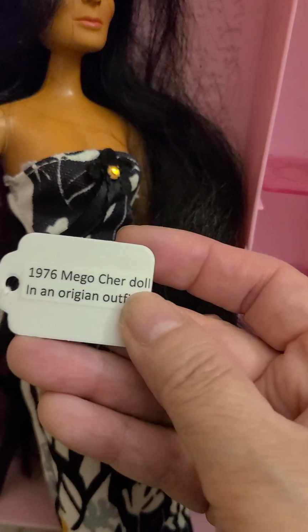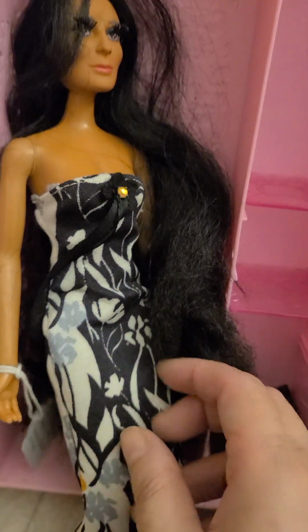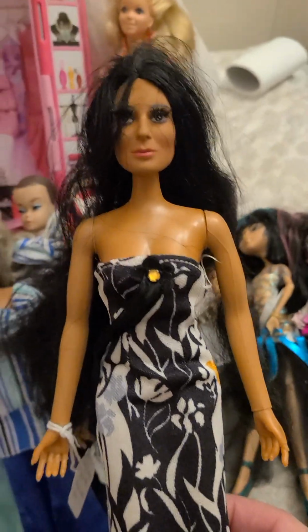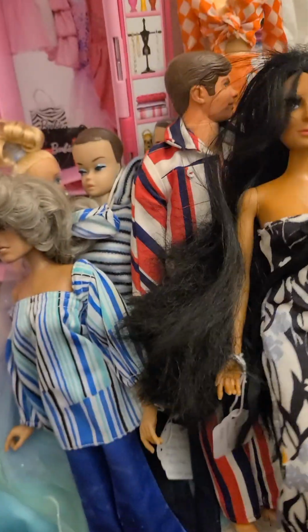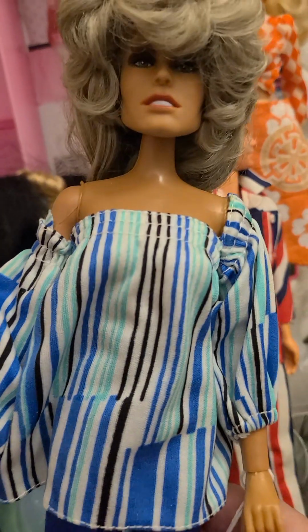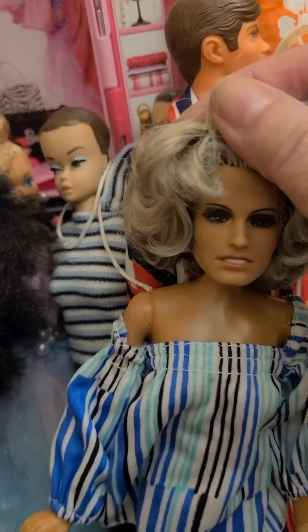The tag says it's a 1976 Mego Cher doll in her original outfit. So there you go, that's another doll that was discovered. I believe I found her at the flea market. And I also found another doll made by the same company. Not Cher, this is Farrah Fawcett.